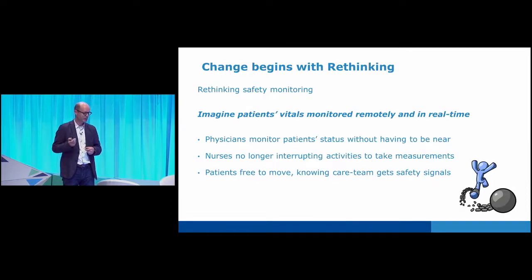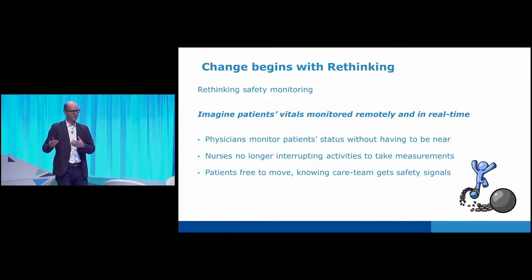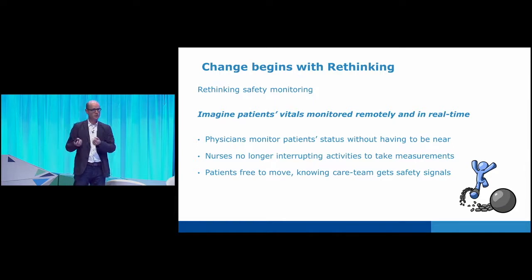And we started thinking, how can we do this safety monitoring differently? How can we give the data to the physician without depending on people generating the data? How can we make the data available anytime, any place? So they're not dependent on access to the electronic health record, but they can just see the data on any screen, ideally combined with alerts based on thresholds, so they only look at the data when it's necessary. And they don't have to look for alerts, but they will receive alerts. So a push system rather than a pull system.